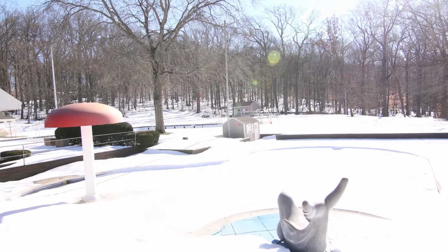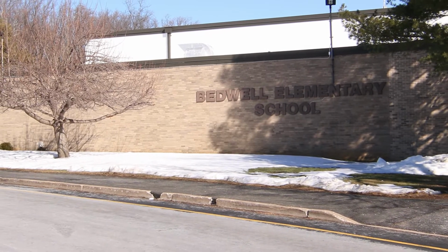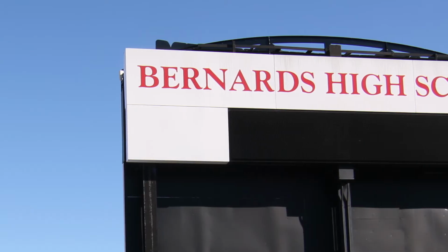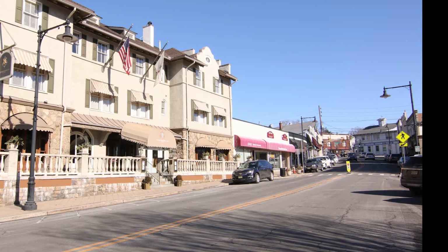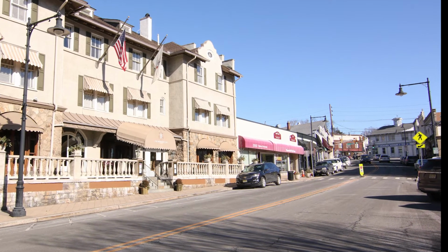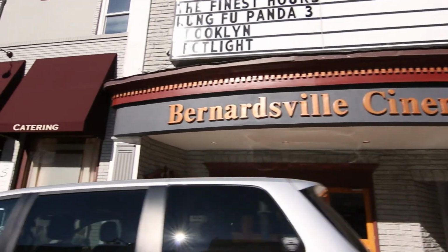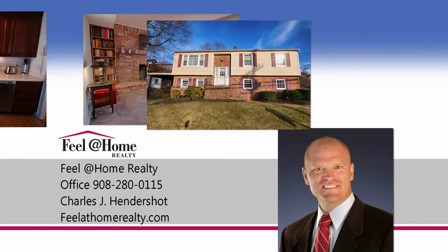What's great about this location is we're only 2 blocks from the town pool and tennis courts, Bedwell and Middle School, the Bernardsville High School, and 3 blocks from the town center, Bernardsville Movie Theater, and the train station. For a tour of this home, give us a call.